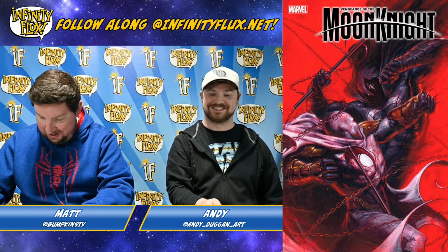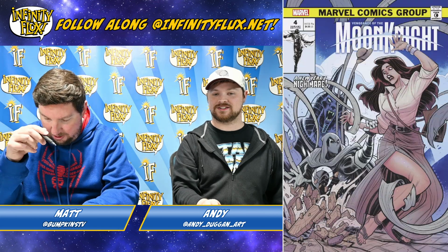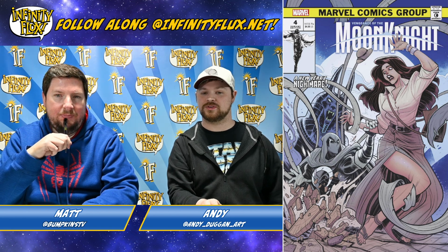Fight where he just keeps trying to reach for his mask. Yeah, he just keeps pulling it off. Yeah, that is like I couldn't figure out any other way, so I'm just trying to tear it off. But this is our A cover, and then there's an Elizabeth Torque vampire variant. That one's really cool with Moon Knight kind of coming out of the grave with Khonshu and all that.